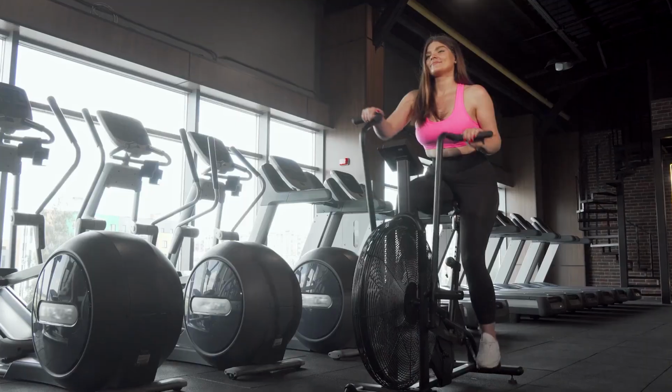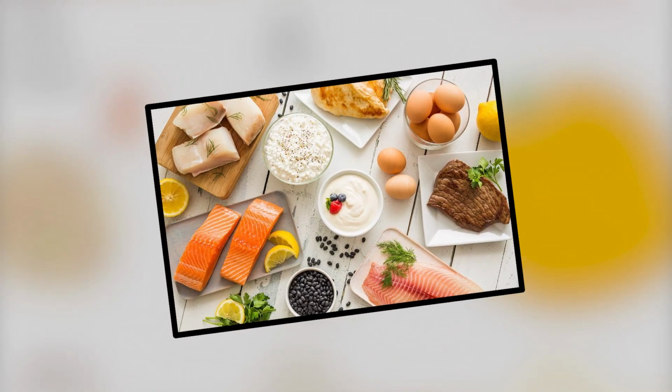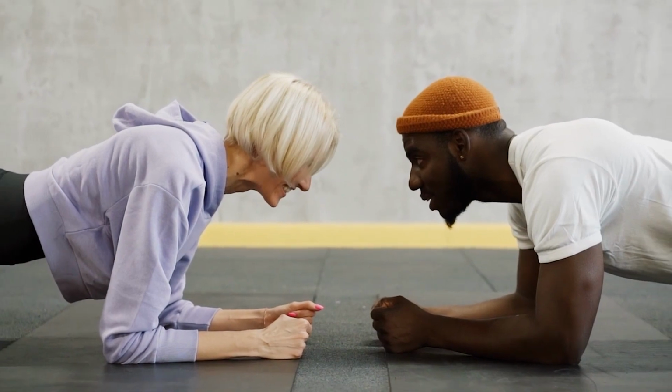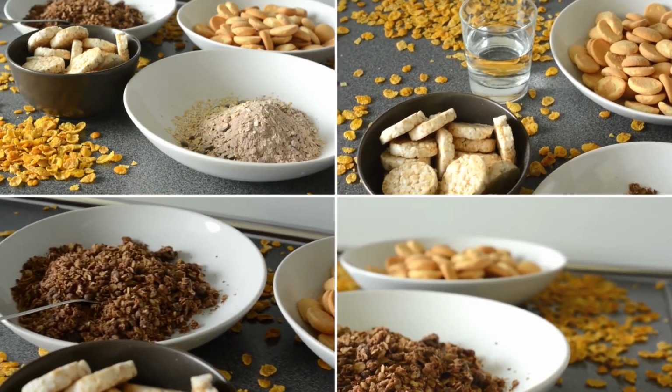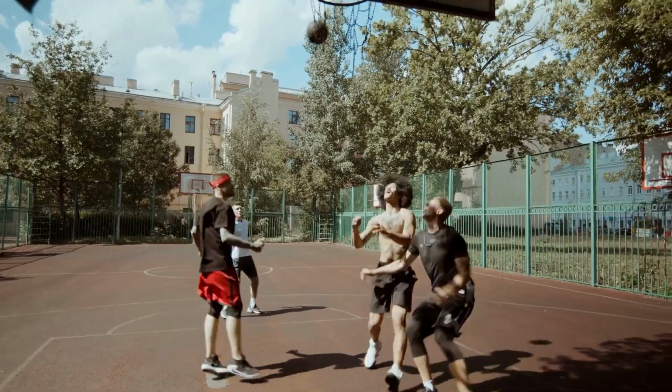Let's get rid of a popular belief: not all fats are bad. Our bodies work best when there are good fats like avocados, nuts, seeds, and fish. Similarly, our diet should be rich in lean proteins, which help to build and maintain muscle mass while keeping us satiated. And let's not forget about how important complex carbohydrates are. These are found in whole grains and veggies, and they give you energy all day long.